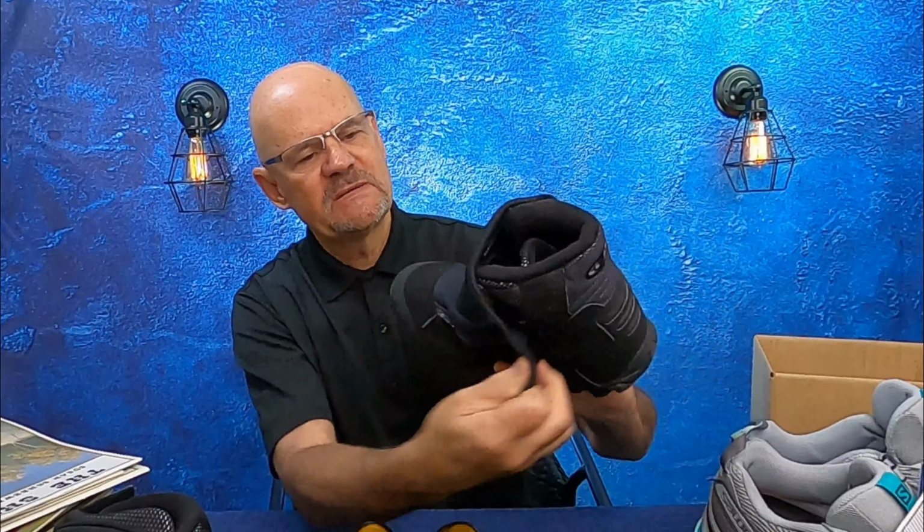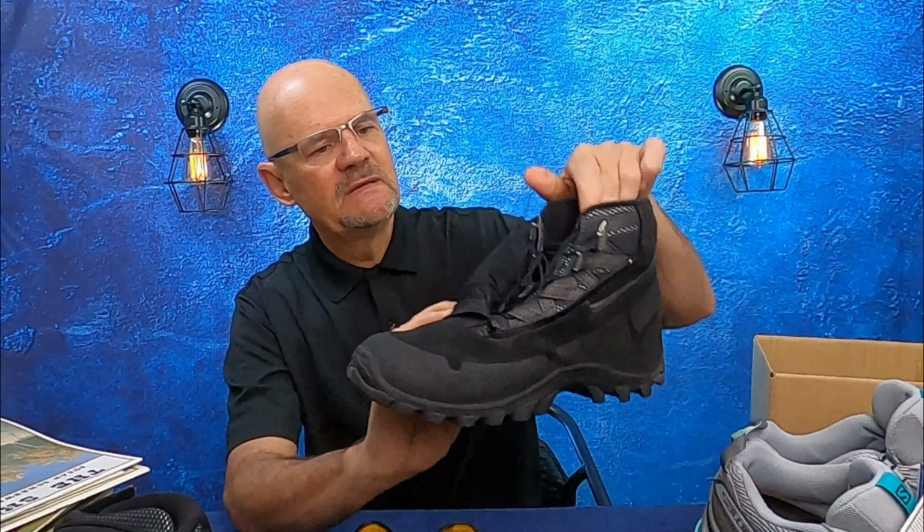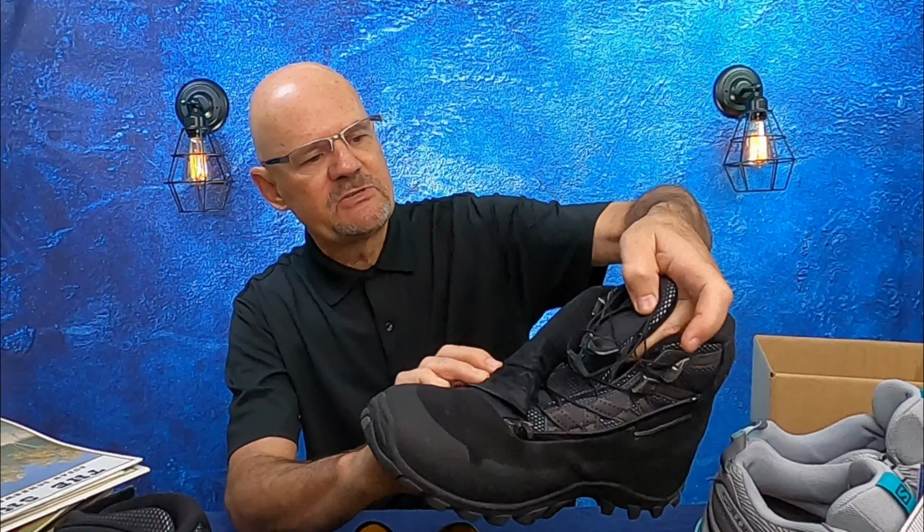I got this pair right here at a garage sale. Again, this is a pair of Salomon shoes. They're kind of like a hiking boot, probably something that you would use in the snow. It zips right here. It comes unzipped, and it has the strings right here. This is a pair of women's shoes.